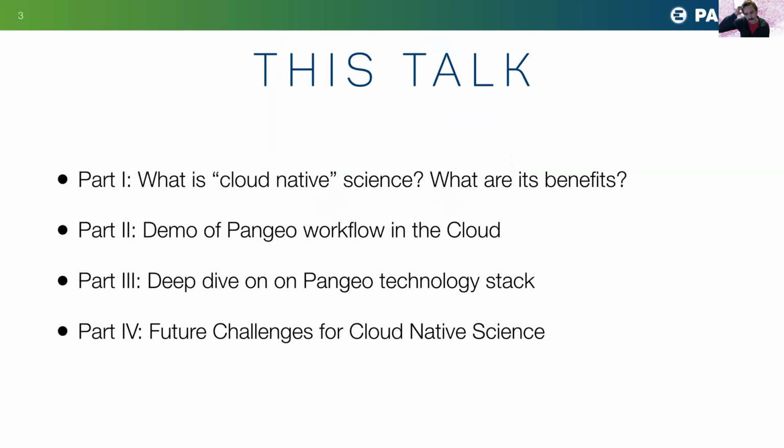So the plan for my talk here is, I'm going to try to define what I mean by cloud native science and why this is the direction I think we should be heading in. I'm going to give a little demo of Pangeo, which is sort of our platform for cloud native science. I'll talk a little bit about how this technology works and what I think are some of the reproducible and reusable elements of it. And then I'm going to talk about what I see as the big challenges for cloud native science going forward.